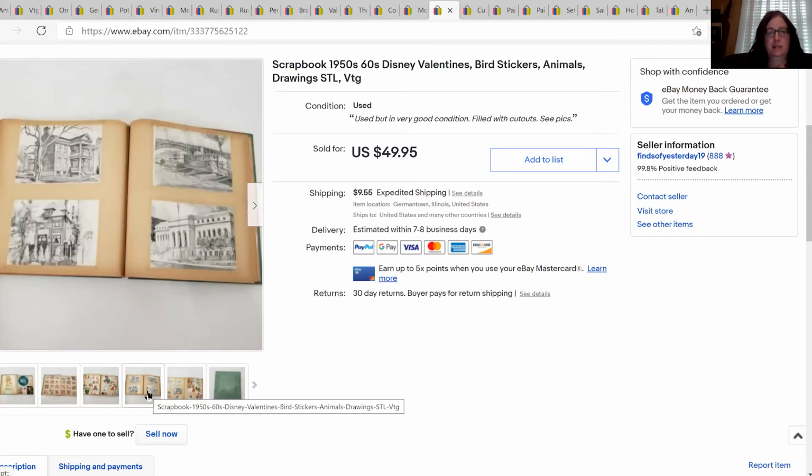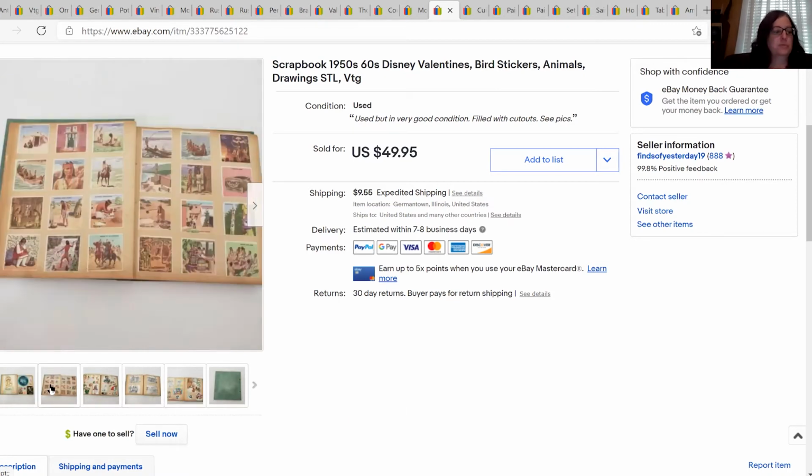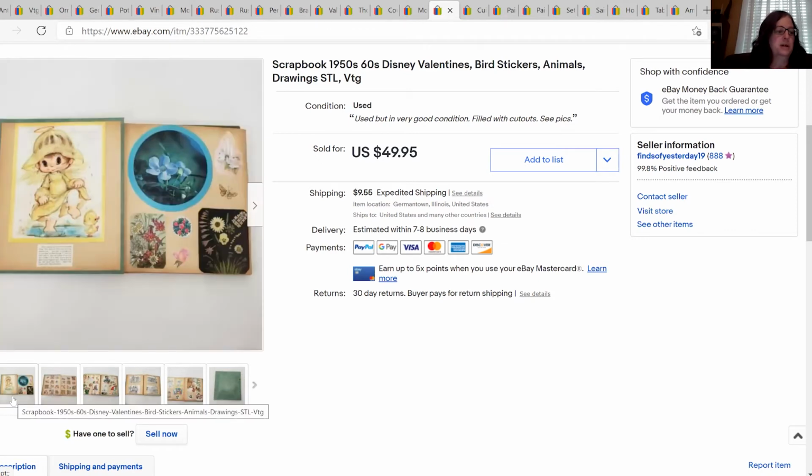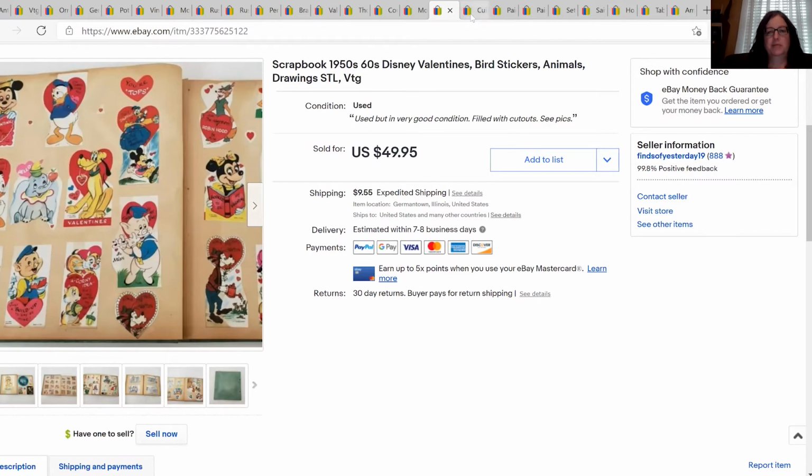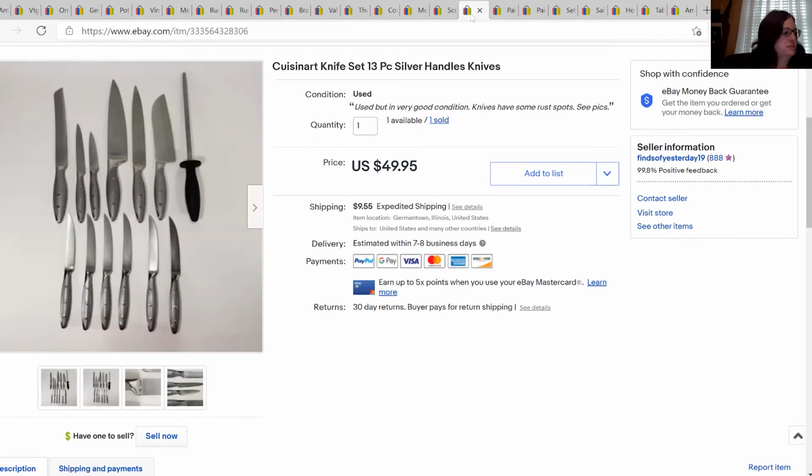But with the Valentines in it, I feel that made it more valuable because it was the first of the scrapbooks that I sold. And I bought them in an online auction, and that sold for $49.95, and they're all in at $60.50. My profit on this book was $40.86. Well worth the purchase. Paid for all the books plus.